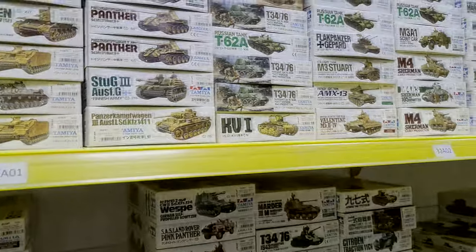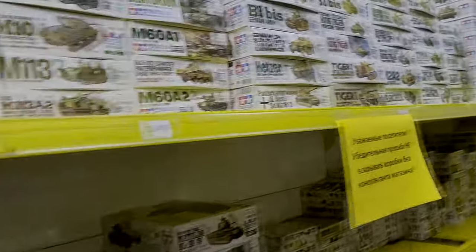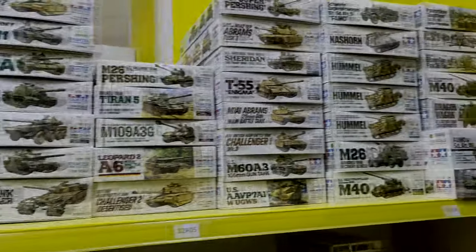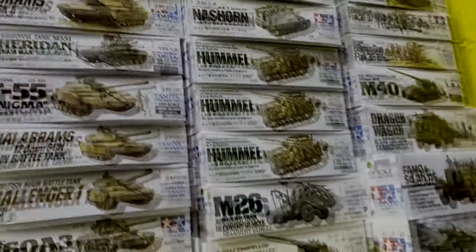So here's the usual Tamiya range. Is it Tamiya or Tamiya? Because everybody keeps on pulling me up on that one. Let's call it the Big T. The Big T. Yeah, white boxes, right? Yeah, white boxes and colorful stuff. So all your usual stuff.